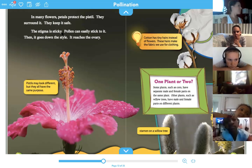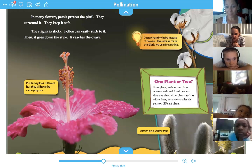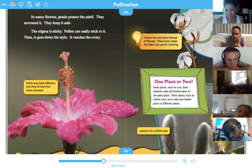Crazy. Those are pretty cool pictures. Look how close up to the flowers there. That's a willow tree right there.